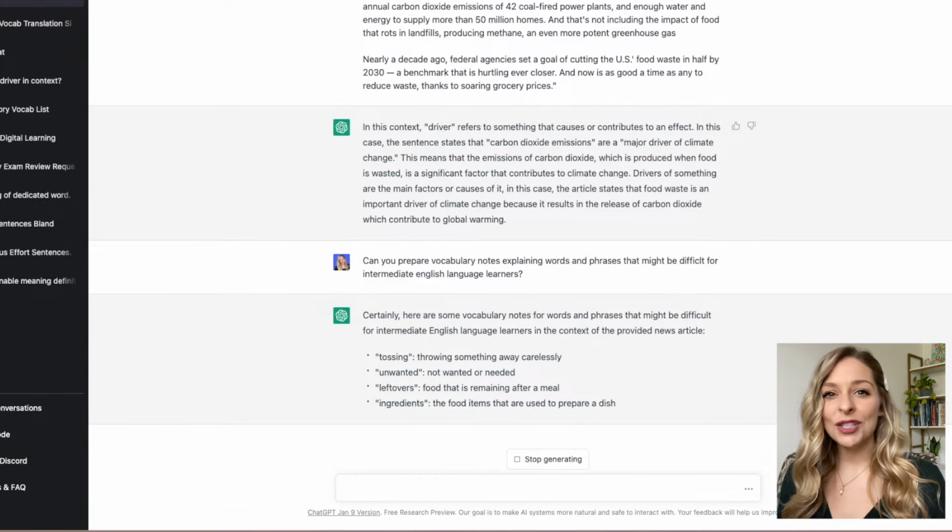So if you are struggling to understand a text because the vocabulary words are too difficult, copy and paste the reading into ChatGPT, ask it to give you some vocabulary notes, look at the words you are unfamiliar with and their definitions, and then try reading again, and maybe you will be able to understand the article a little bit more easily. I actually got this idea from Professor Tom Galley over in Tokyo, who posted a really great video on all the functions of ChatGPT, so I will link his video below and you can go check that out too.